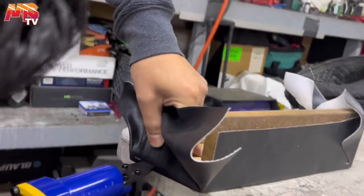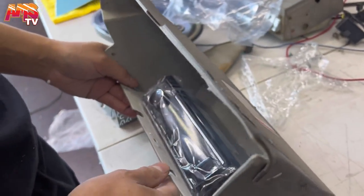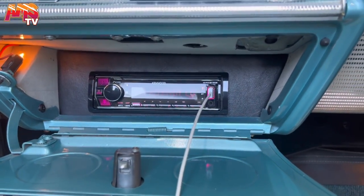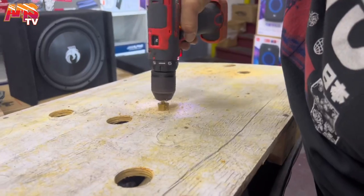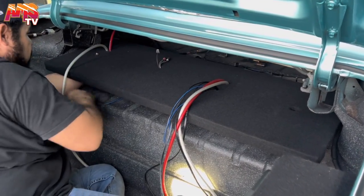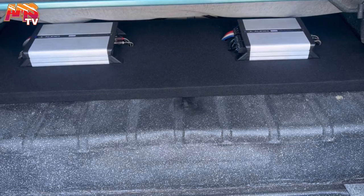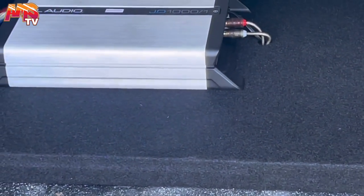Moving on to the radio installation. We built a custom radio kit to fit in the glove box and then wrapped it with black leather. Why not? Some more custom work. Amp racks so things will look pretty in the trunk. And that sure does look pretty. Really clean installation. Finished project.